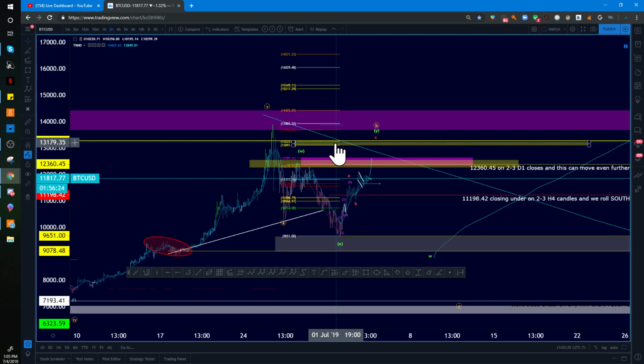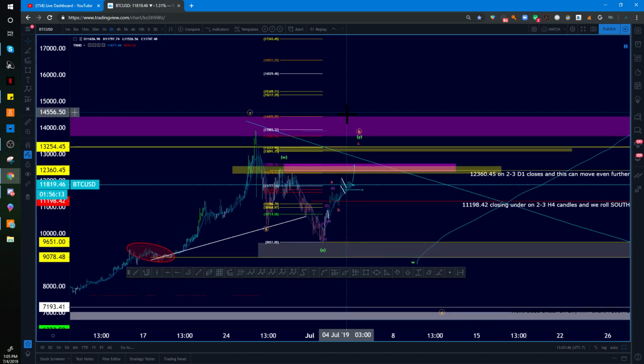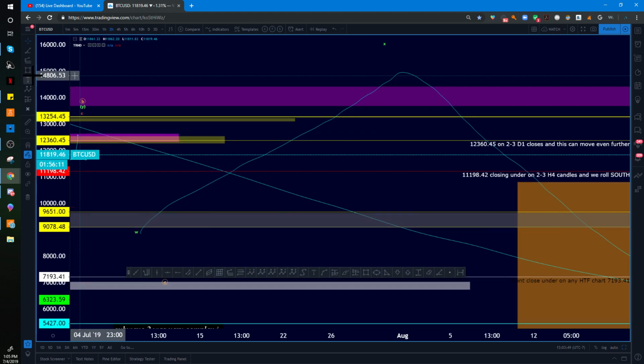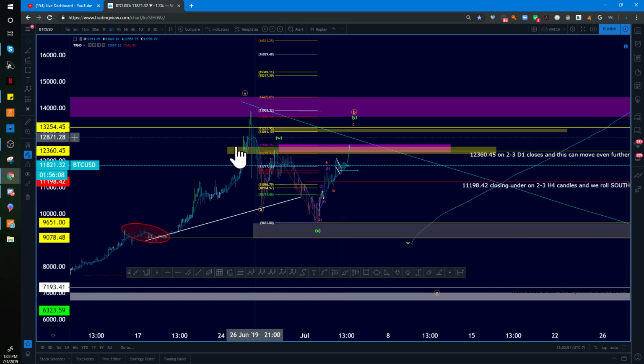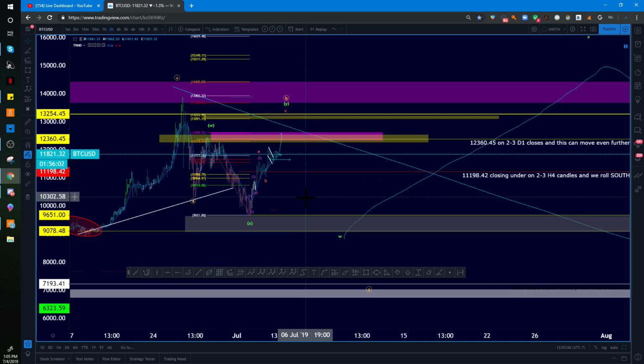And if we end our move here, then I have absolutely no doubt in my mind that this is wave 1, and we are going to consolidate for some time. And you should play alts. But if we break this zone and close above it, I am wrong. This thing's going to shoot up even further, possibly break 20,000, and we'll see where this thing ends.